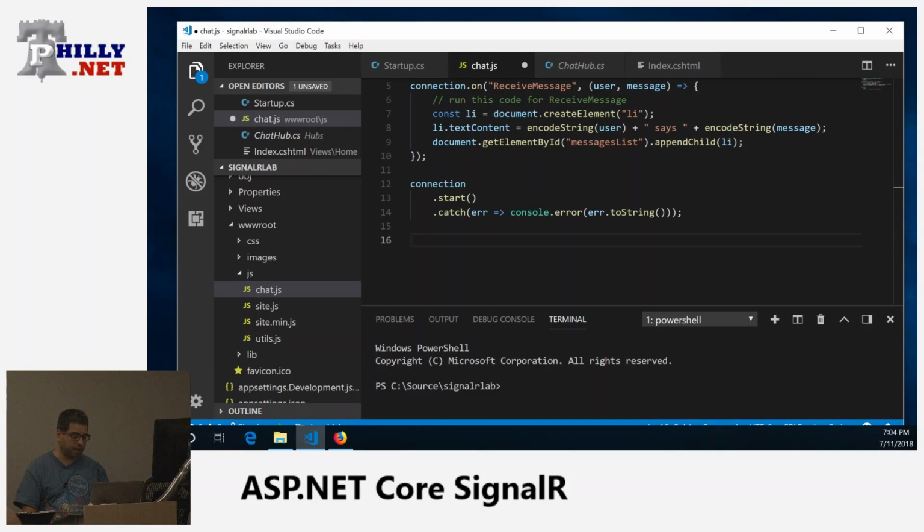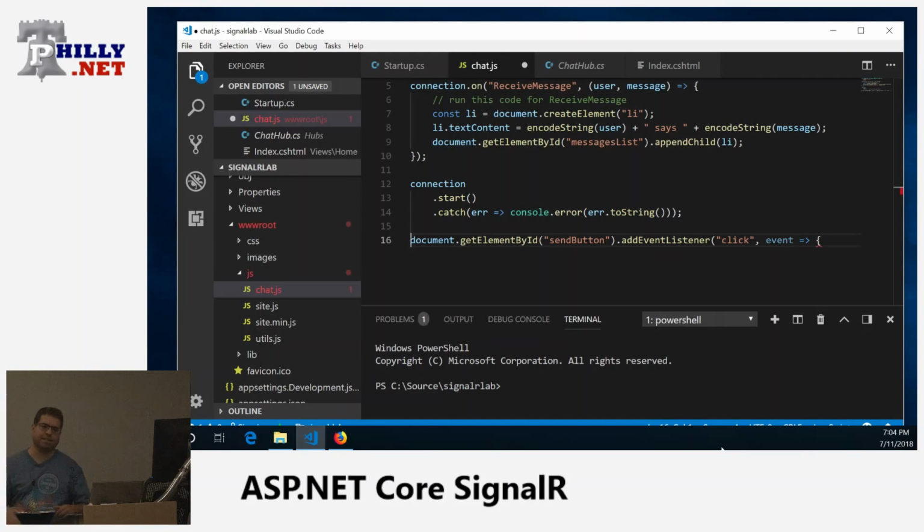You can scroll down and copy the whole length of code. What I'm going to do is say, okay, document.getElementById send button. What is send button? It's the ID of the button back over in the HTML view. I need to define something to happen when you click on it, so that's what I'm doing. I'm defining a click event.